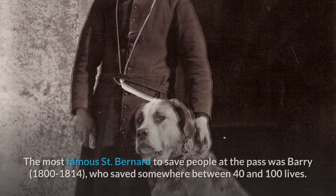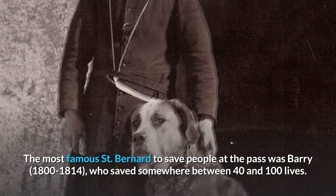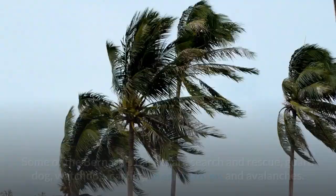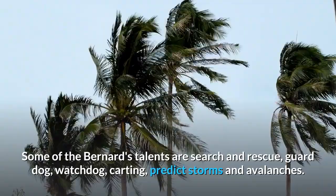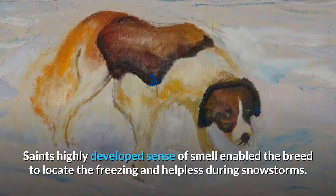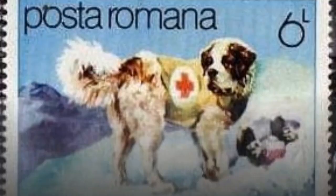The most famous Saint Bernard to save people at the pass was Barry, 1800 to 1814, who saved somewhere between 40 and 100 lives. There is a monument to Barry in the Cimetière des Chiens, and his body was preserved in the Natural History Museum in Bern. Some of the Saint Bernard's talents are search and rescue, guard dog, watchdog, carting, and predicting storms and avalanches. The Saint's highly developed sense of smell enabled the breed to locate the freezing and helpless during snowstorms.